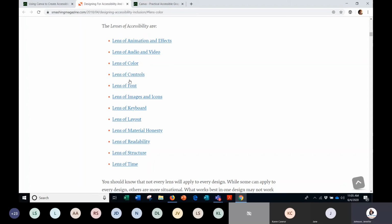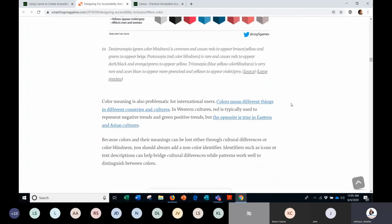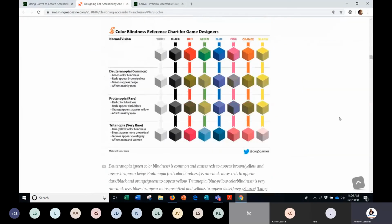All right. So in terms of color, there is a simulator on one of the websites I recommend on the handout, on WebAIM. Did I bring that up? Let me see. There are lots of simulators like this out there that show what people with certain visual impairments see when they are looking at something.